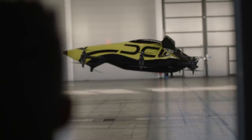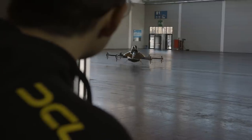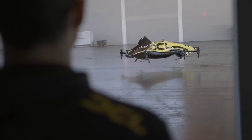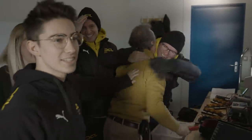It's sketching me out big time. It is huge, it is loud, it is intense. The amount of power that this thing has is unlike anything I've ever seen, and I've seen some pretty big sketchy flying things, and this is one of the craziest I've ever seen for sure. Incredible.